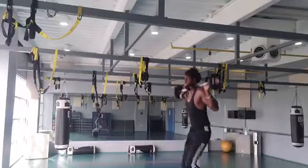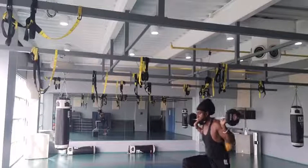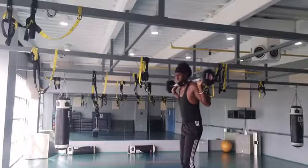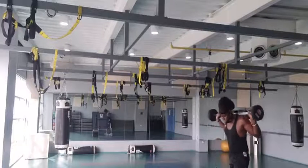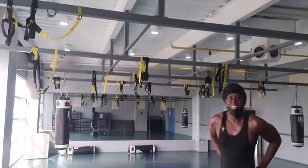We work one leg at a time because sometimes the right leg is stronger than the left leg. So when you're doing a squat, sometimes the right leg doesn't want to work. This is to correct imbalances.